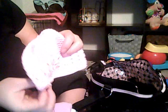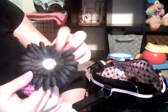I did bring a couple of headbands. This is a bigger size knitted. I think they call this a Kufu beanie. So this is a bigger size because my son was born with a giant head. So you don't know if my daughter is going to be born with a giant head. And then this is just a little headband with a Gerber daisy. I have a softer daisy in there as well. This one's kind of rough, so I don't want to scratch her poor little head.